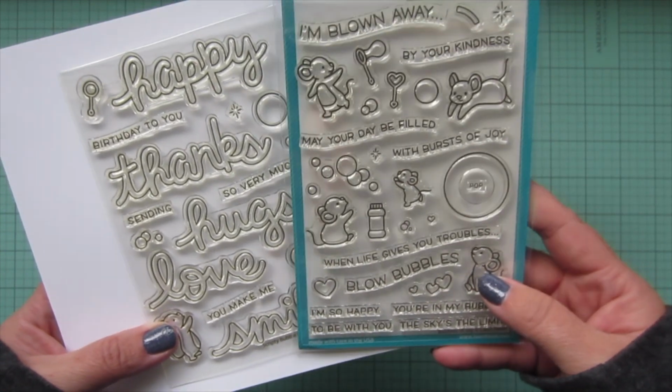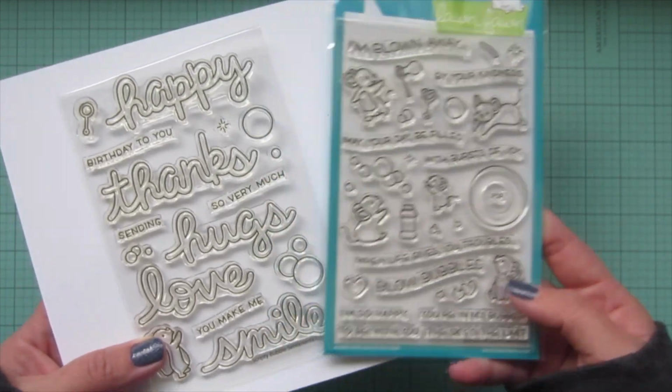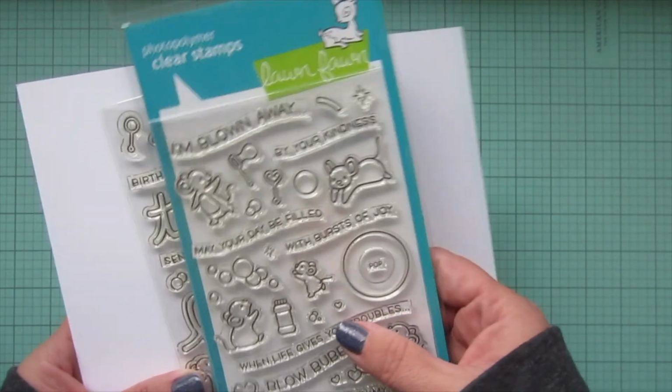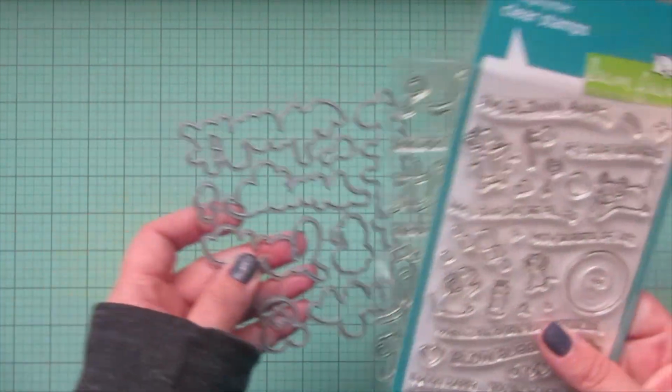So I thought those were really fun. I love how well they work together. Just gives you that many more options. So I did get that, and then I also got the matching dies to go along with that one.